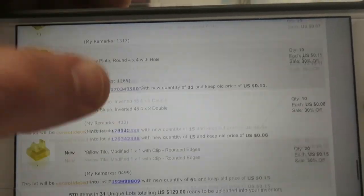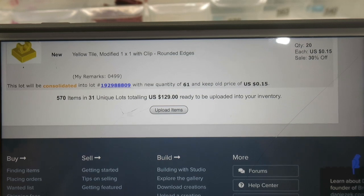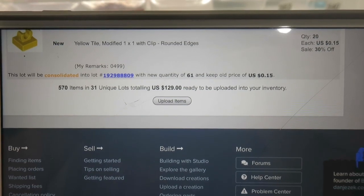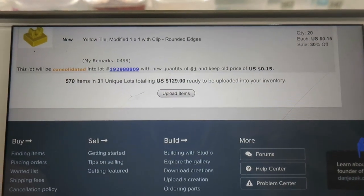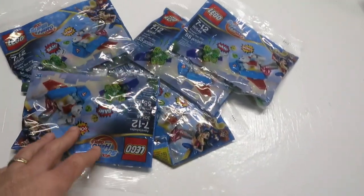And then the final number without the minifig is $129. So I got 10 poly bags that I paid $30 for, so that is a very good part out. Obviously I'd say this will probably sell for $80. So I might adjust some prices once I put them up and look at it closer. Let's upload. It's good.